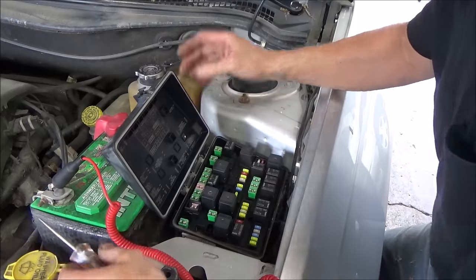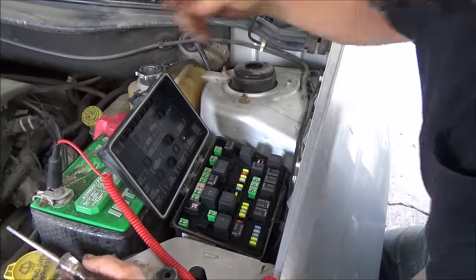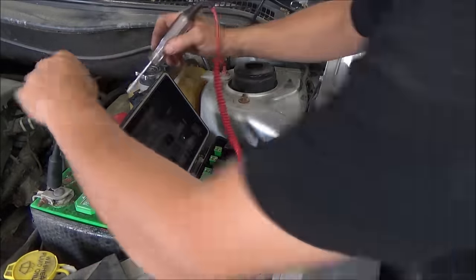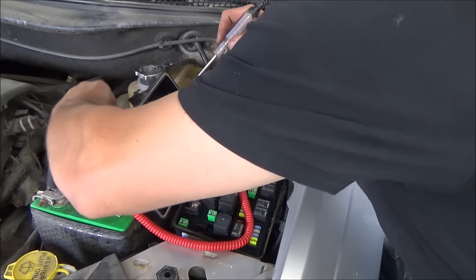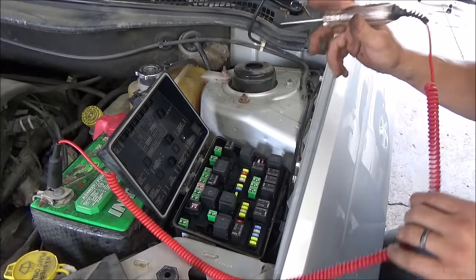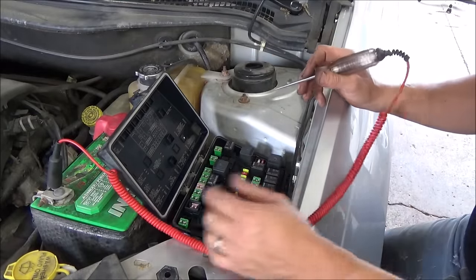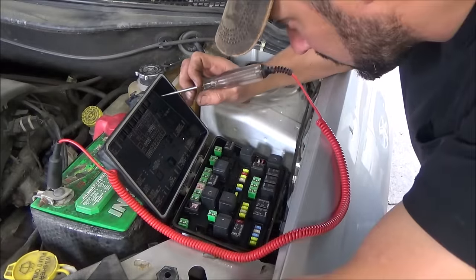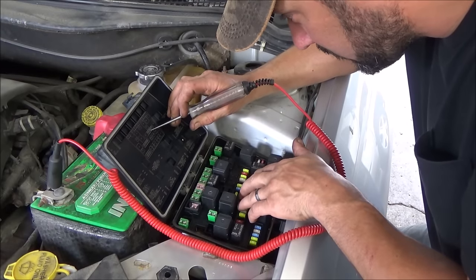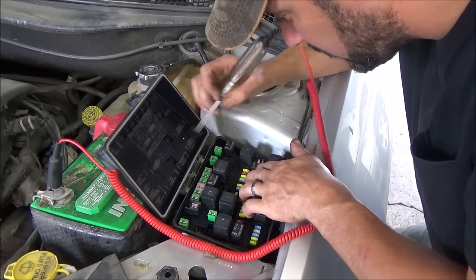Open up our box here. And he claims he did check some fuses and stuff. See, our test light does work, right? Yeah, our test light does work. Okay, so according to our diagram, fuse number 28 should be a 25 amp. So there's the number 28. So we got 25, 26, 27, 28. That's 25 amp.